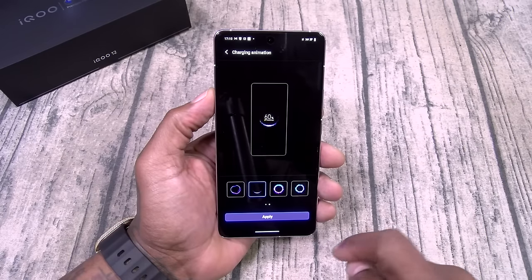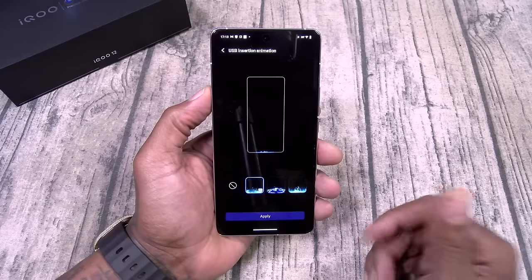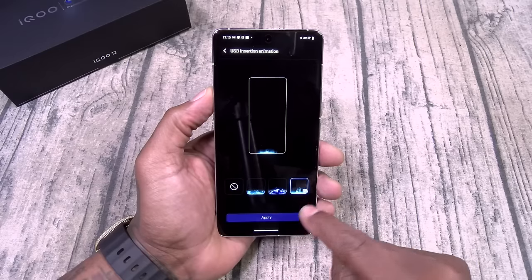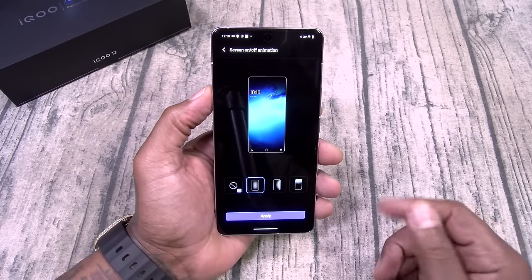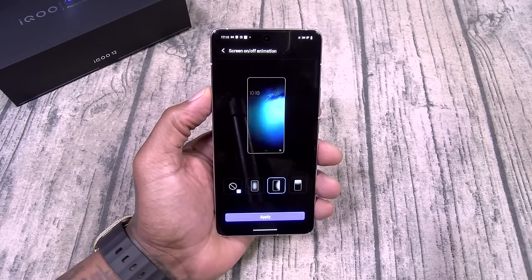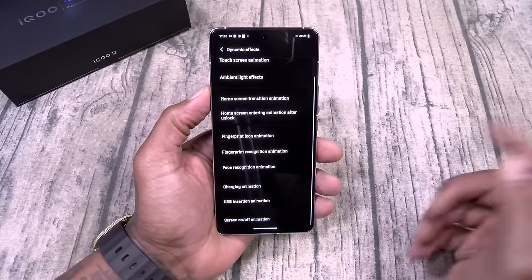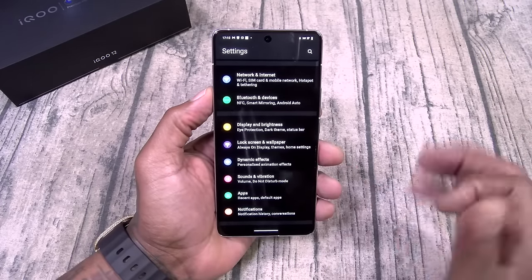I like mine to be pretty vibrant, so let's keep it like that. Let's see, USB. Okay, we'll leave something like that. Little flames right there. Okay, screen off, screen on animation. This is when you turn your screen on, how it's going to pop in. We can have it fade out, just kind of like the Pixel phones. Okay, there it is. That's that one. That's pretty much it for that. So that's all these different dynamic effects.